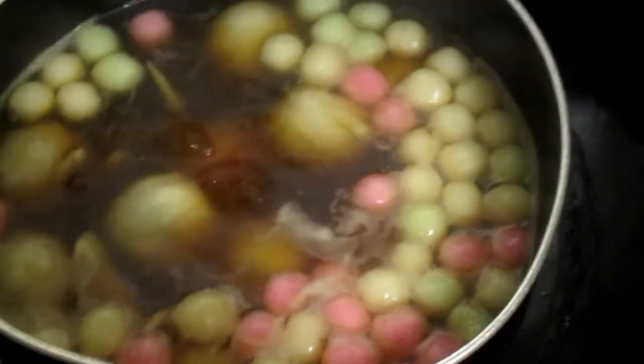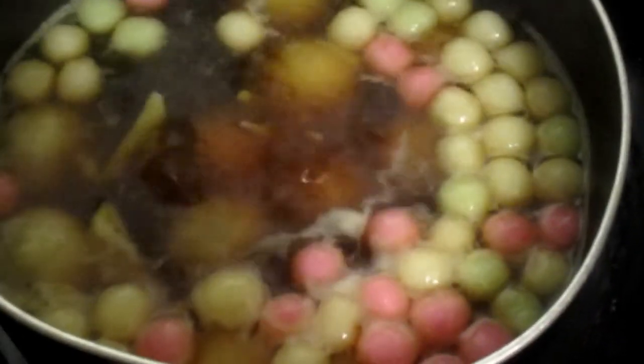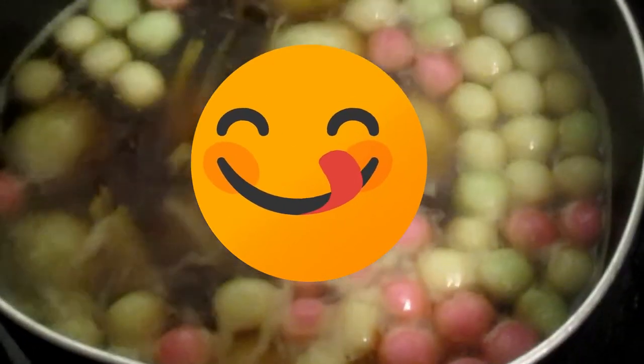Now you see, when it is done, the ball is all floating on the top. Okay, so that's done already.